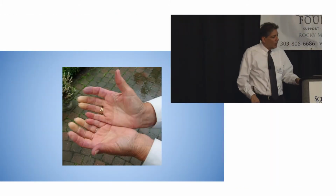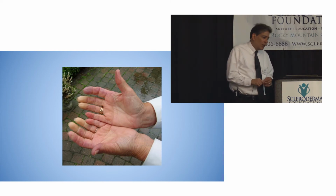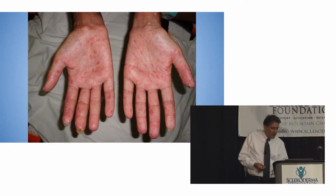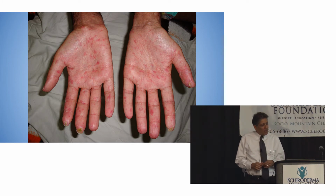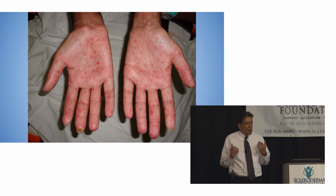And there's just a photo of, as you know, the Raynaud's phenomenon. You see the very pale fingers as well as some cyanotic or purplish digits there as well. And there's a photo of telangiectasias that, again, are common in the palms as well. They can be in multiple areas, they're often in the face as well.